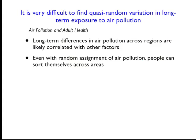Even if you were thinking about randomly assigning air pollution to different areas, which in general you couldn't really imagine doing, but even in the case where you could think about running an experiment where you were going to expose San Francisco to much higher pollution levels over the next 30 years and not expose some control city, say Los Angeles, to higher pollution levels over the next 30 years, even with that experiment, it would still be really difficult to identify the effect of air pollution exposure on mortality because people can sort across areas, right?